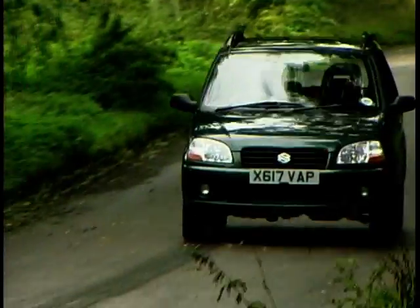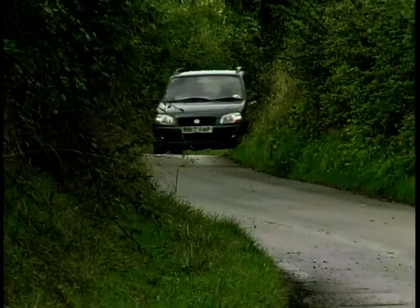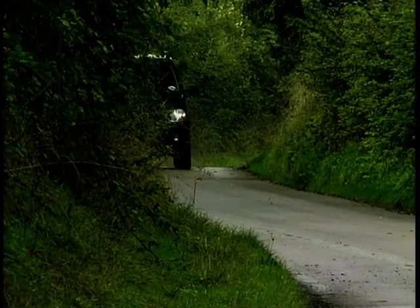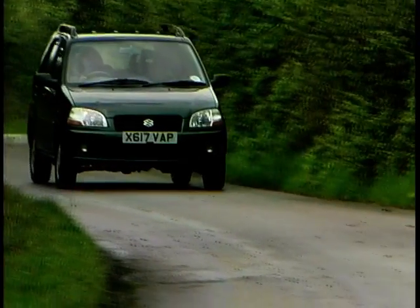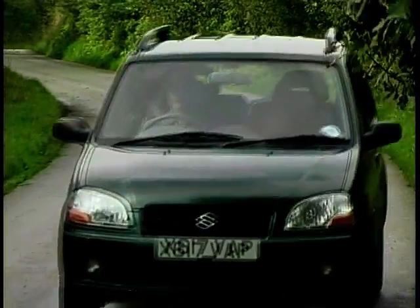On the road, the Ignis fits into the very, very easy to drive category. The steering is light and precise, nice and handy. It's actually smaller than a Ford car, despite the incredible amount of interior space, which means it's also very, very easy around town. Perfect for those people who do not like parking in tight spaces.